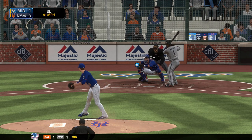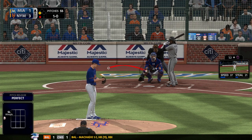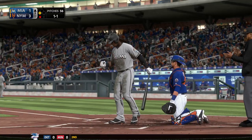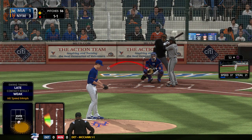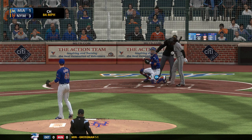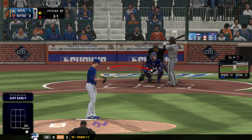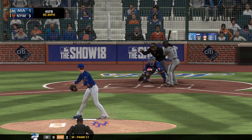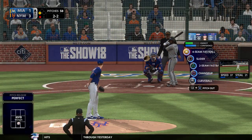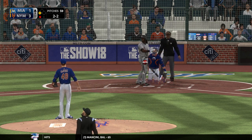From the stretch. And the slider tails outside for ball one. Second ball. With that on the line. The 2-1 taken. Nice. Strike two. Much better. Here now the 2-2. He stays alive. Still 2-2.